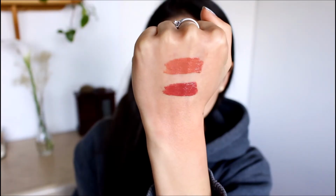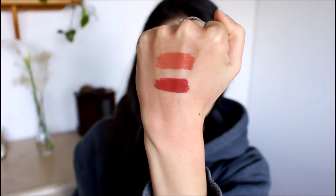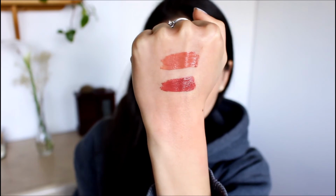I have Bare Attraction, which is a nice peachy nude, and then Nude Allude, which is just a warmer nude shade. It obviously does not dry down matte. I know it's called a Pro Matte Gloss, but I don't think it was meant to be completely matte. I think it was meant to be a satin finish, like a combination of matte and gloss. It doesn't feel drying on your lips at all. I don't find that it lasts any less than the other products I've shown you today, except for maybe the LA Girl.